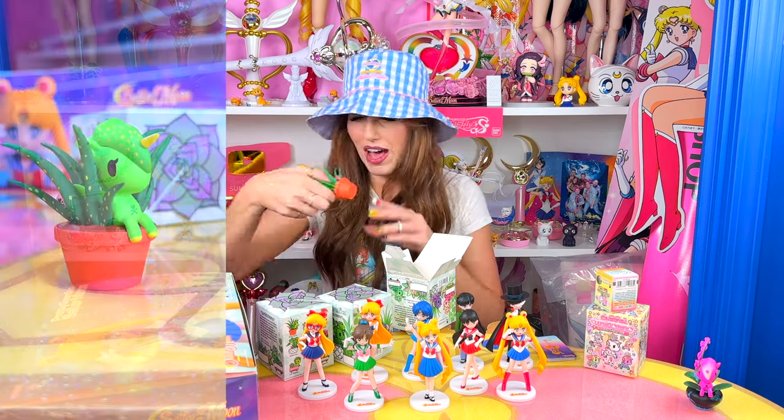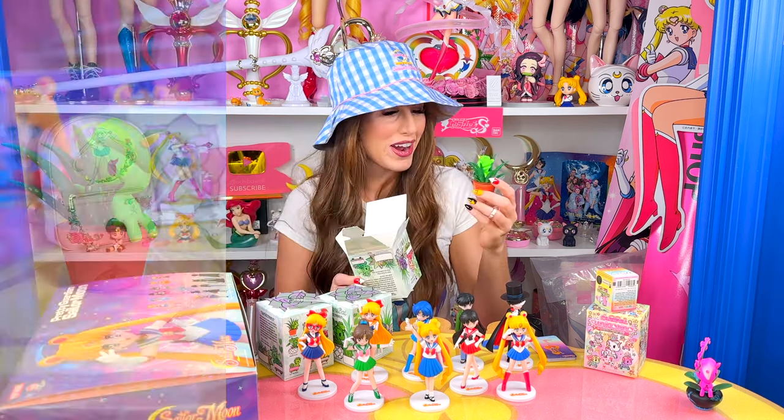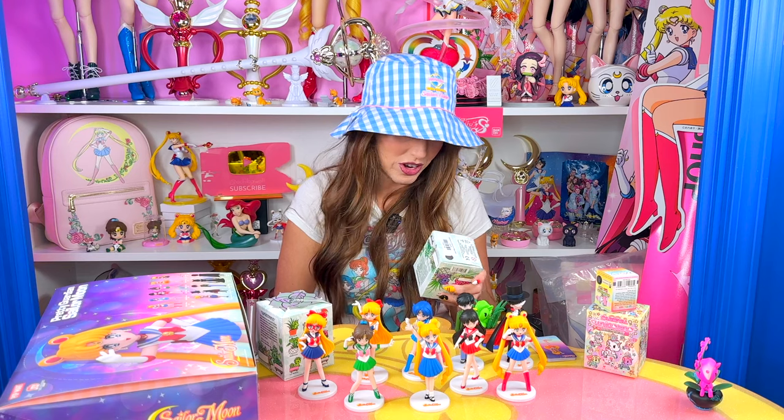Ooh, we got the aloe. Oh, that one's actually really cute. I'm not mad that I got that one. The aloe vera. These are fun. And I know they make a ton of these.